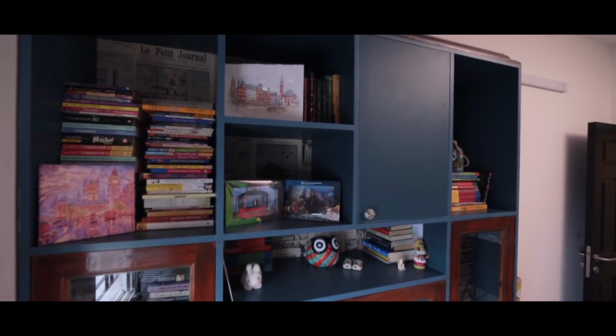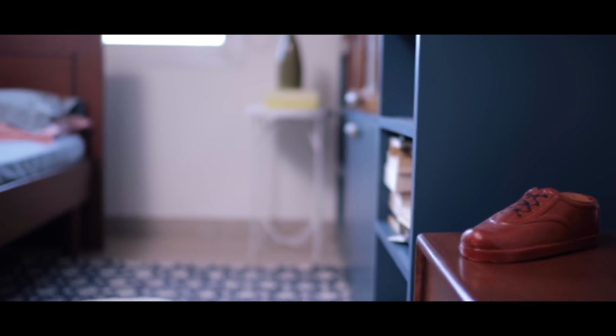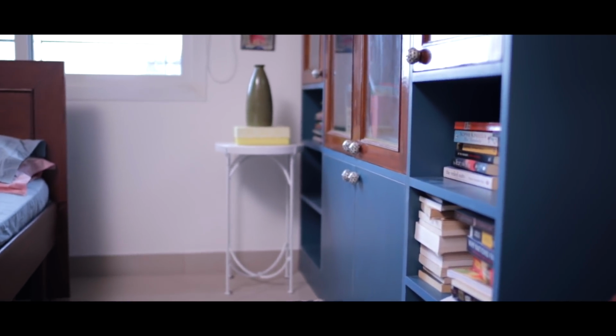She had a lot of books which she wanted to keep in a customized bookshelf. So instead of making a very typical and modern bookshelf, we did a very old and vintage style bookshelf with all ceramic knobs and old raw wood textures.